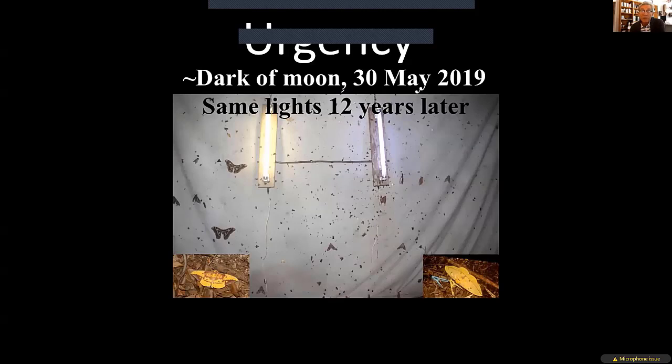This is what it looks like today, at the same time of the year, also with a dark moon. And clearly the biomass is greatly decreased. This same phenomenon of insect biomass loss has been documented in many parts of the world with various taxa and data. In Costa Rica, there are various explanations for this phenomenon.